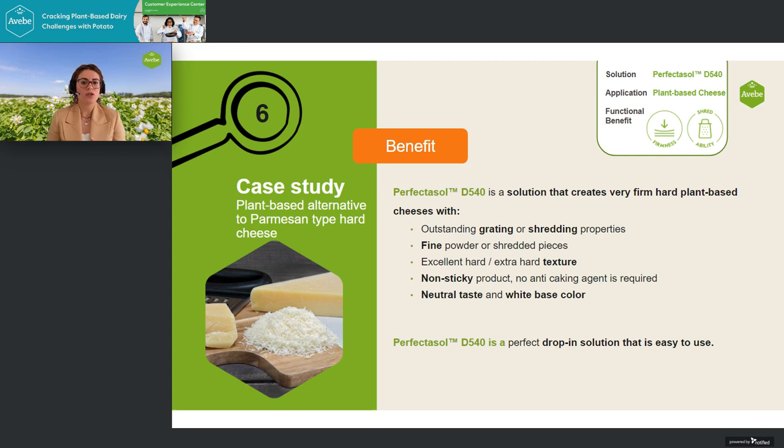And it is very neutral in taste, so it can be flavored as a Parmesan or as any other cheese if needed. It is, in the end, creating this white base color for differentiating opportunities. D540, like other Perfectasols, is very easy to use, is a drop-in solution, easy to formulate, and it is providing this nice texture that is expected from a Parmesan type cheese.